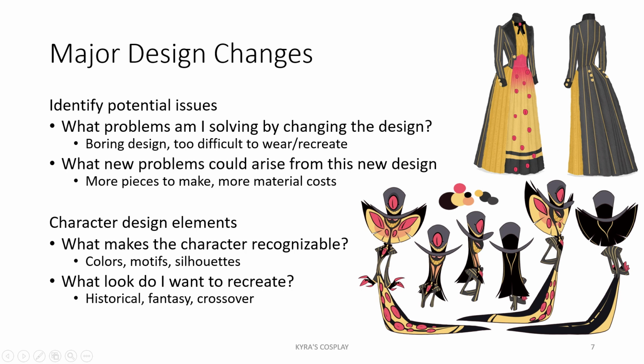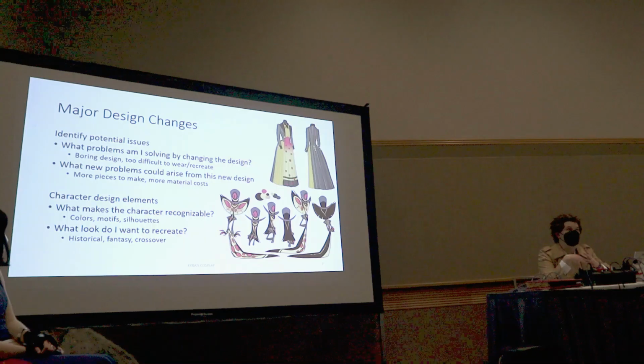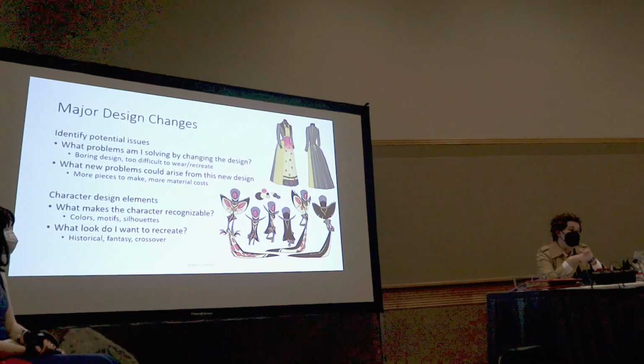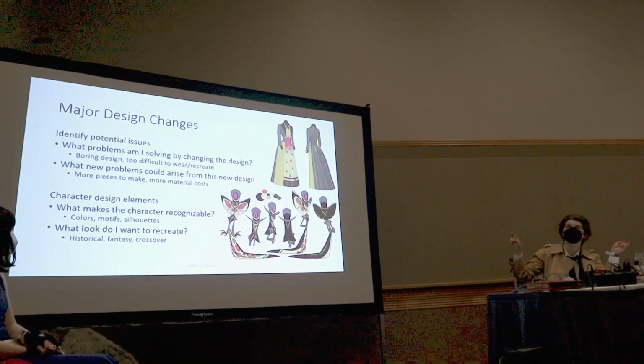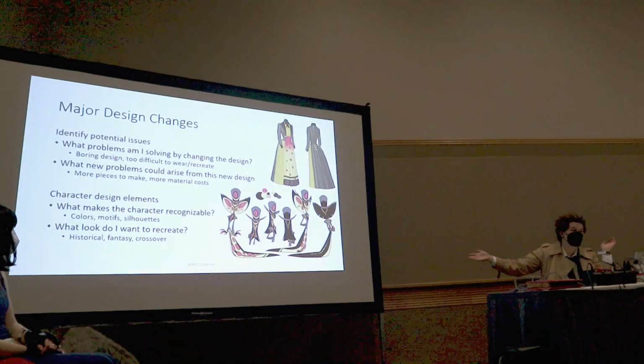And when it comes to character redesign, you have to keep a couple things in mind. You're like, okay, what issue specifically am I tackling? And I'm tackling the leg issue. So I'm like, okay, I still kind of want to appear footless, so let's go with a floor-length skirt, a dress.